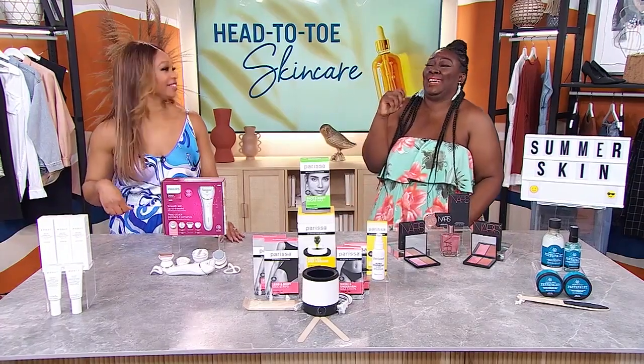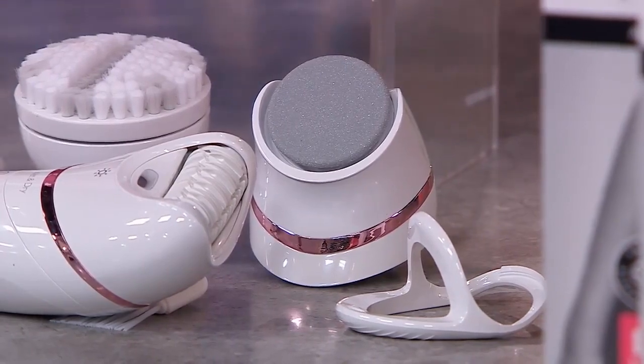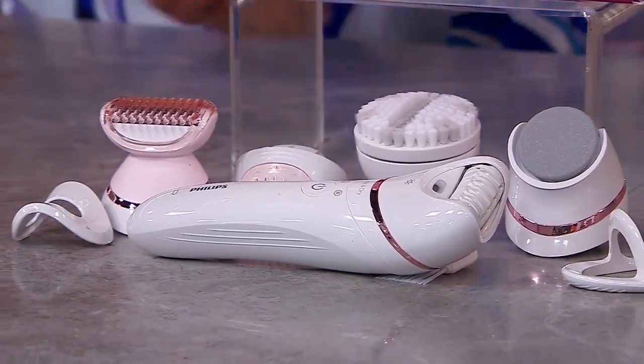Flashlight. Right? And it's an 8-in-1 because it literally has 8 attachments. It even has a pumice head here so you can slough off the dead skin on your heels and your feet. It also has a body exfoliation head too, so that's really going to get your summer skin ready too, Trace. Oh, I like that. Yeah, so this is a really good buy.